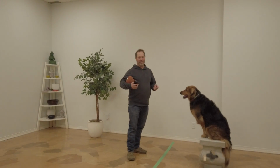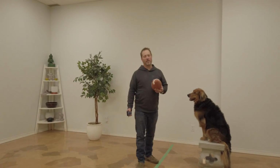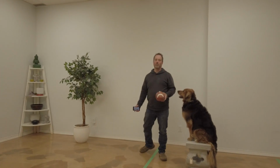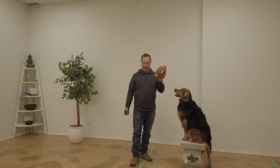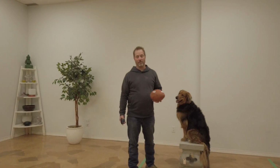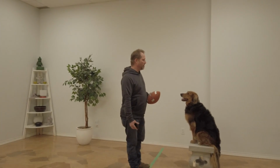So this is good. I'm really glad that Holly did this because now we're going to change it up. We're going to do something called the Premack principle, and this is where instead of reinforcing with a treat, we can actually reinforce with the desired behavior. Holly likes to play with her toys, and so that's a desired behavior. So now the reward can be something that she enjoys doing.